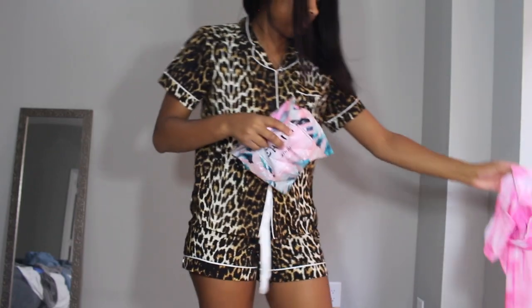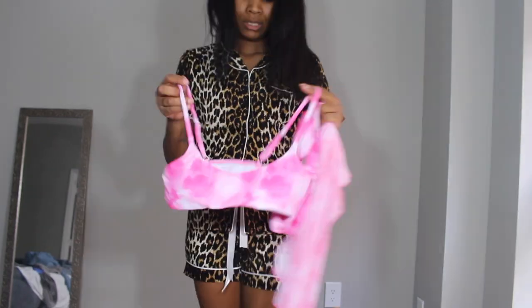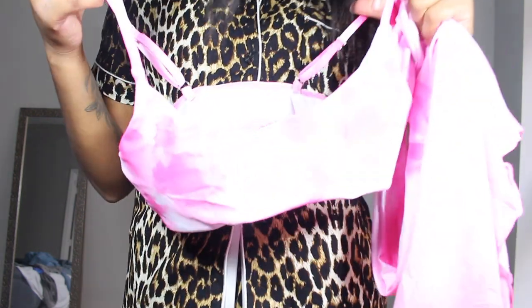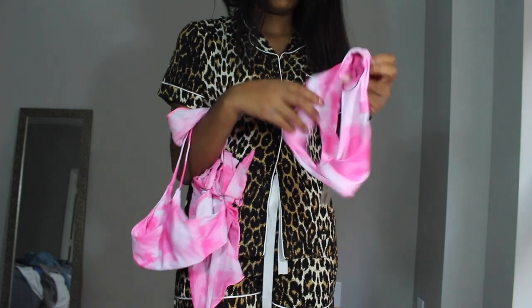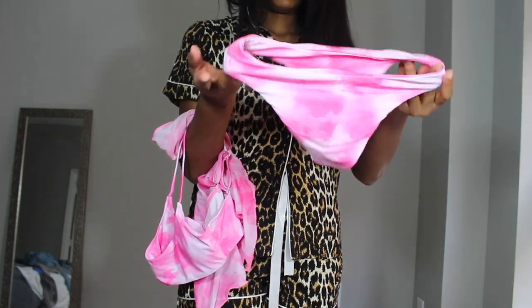Another swimsuit, y'all. Another three-piece set. So here's the top. It's a small, by the way. Here's the top. I like this too, y'all. This is gonna be cute. Here's the bottoms.